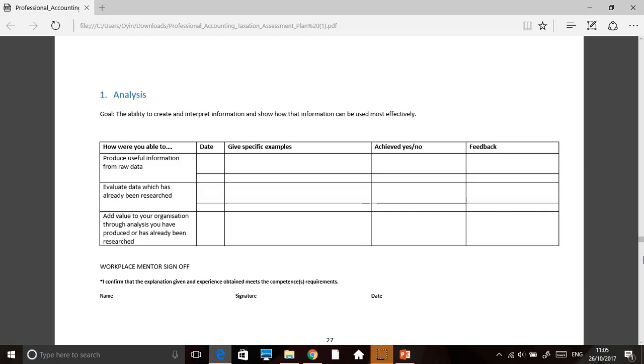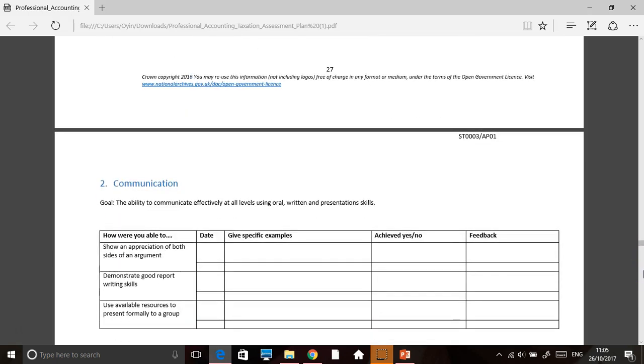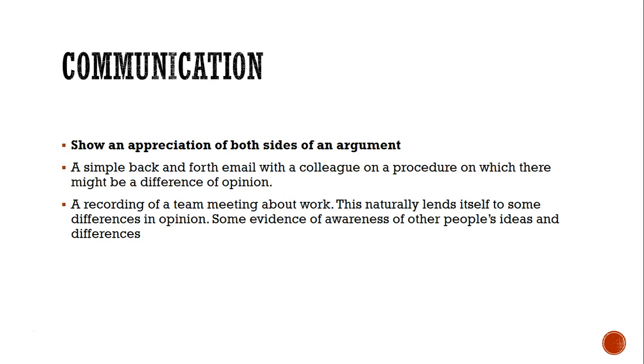So you can see what we're really trying to do is go through each of them, and I'm just trying to give you some examples to help you on your way to starting to populate this at a nice, simple level 1 scenario. After all, you've just started the program, so we can't expect too much of you just yet.